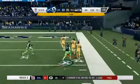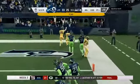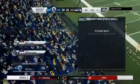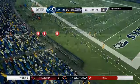And that's caught inside the 30, and he'll take this into the end zone. Now, hold on here. We do have a flag down. So let's see what this is about.